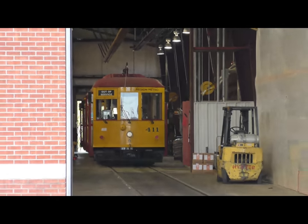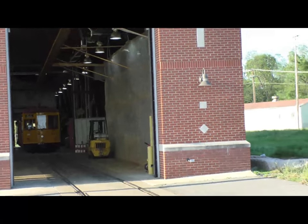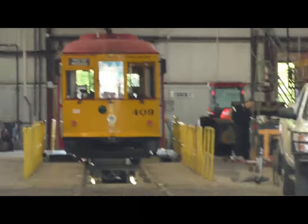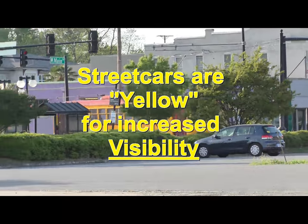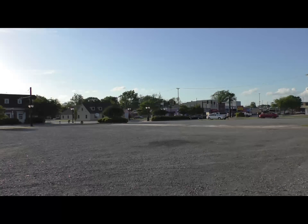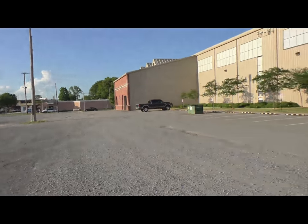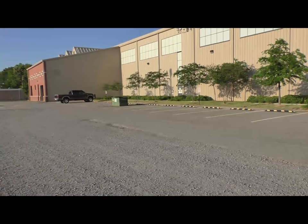And one last glimpse inside the streetcar barns. Again, the two streetcars on the right have modern electronic controllers supplied by Gomaco. The streetcar over here that just came out of service about an hour ago has the older Milan style of mechanical controller, and it works. So anyway, as that yellow Little Rock streetcar heads away, one of the reasons it's yellow is that they thought the streetcar should be yellow for greater visibility. Not everyone agrees it should be yellow, but they think, like a school bus, yellow stands out. That's something to consider.